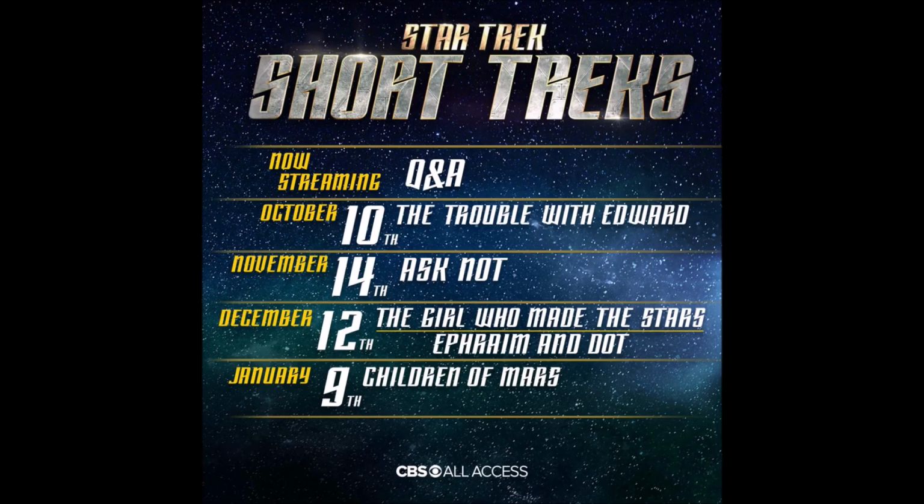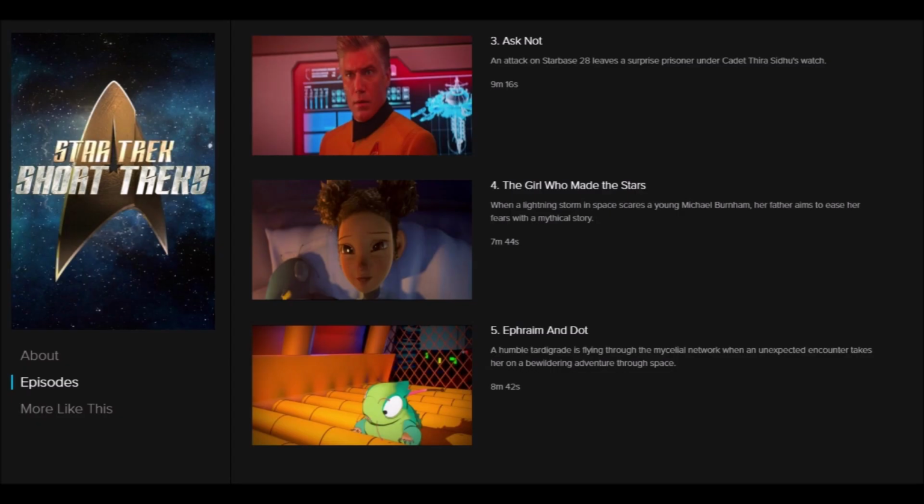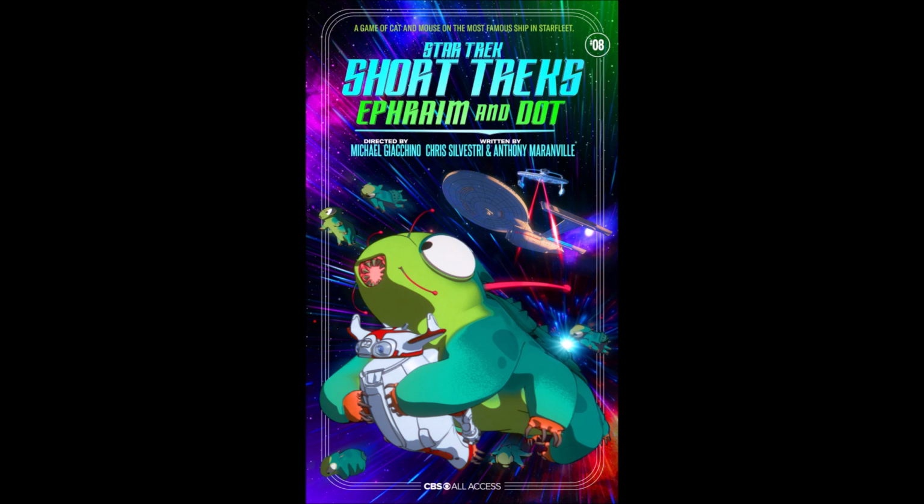The confusion comes from the fact both episodes were released at the same time with no official communication as to which order they were supposed to be in. That's why Crave TV, for example, has them the wrong way around. Star Trek's official Twitter account, however, later released these little posters on which we can clearly see Episode 8 written on the E-Frame and Dot one, thus confirming its position in the order.